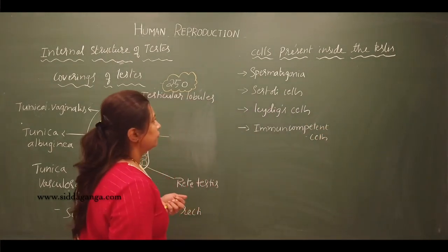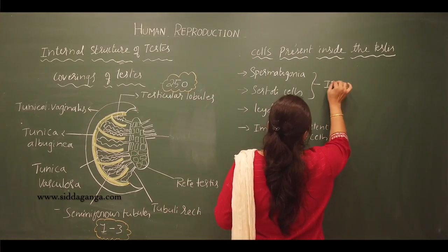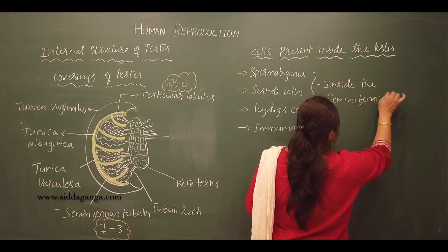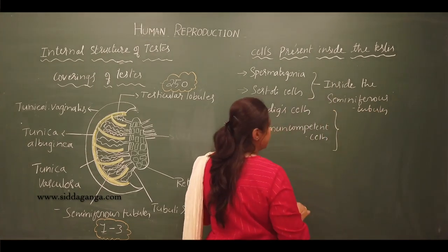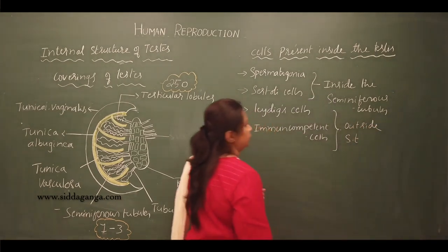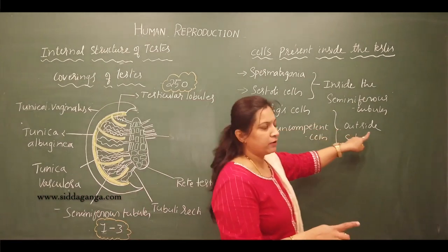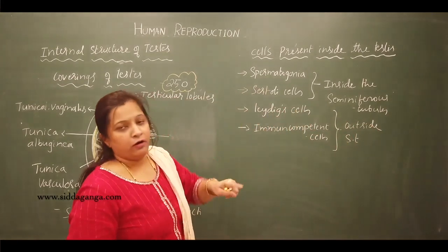Now, the spermatogonia and Sertoli cells are present inside the seminiferous tubules, whereas Leydig cells and immunocompetent cells are present outside the seminiferous tubules, within the connective tissue of the testis. Now let us see the function of all the cells.